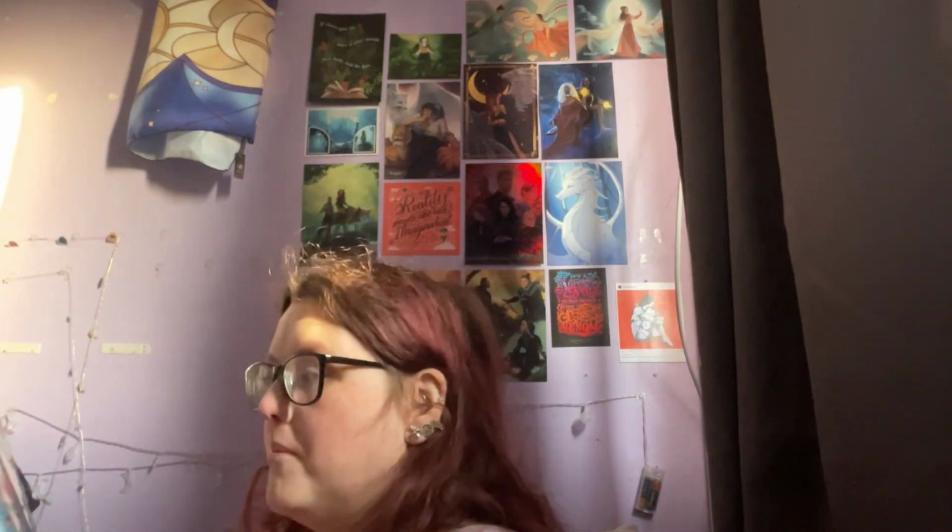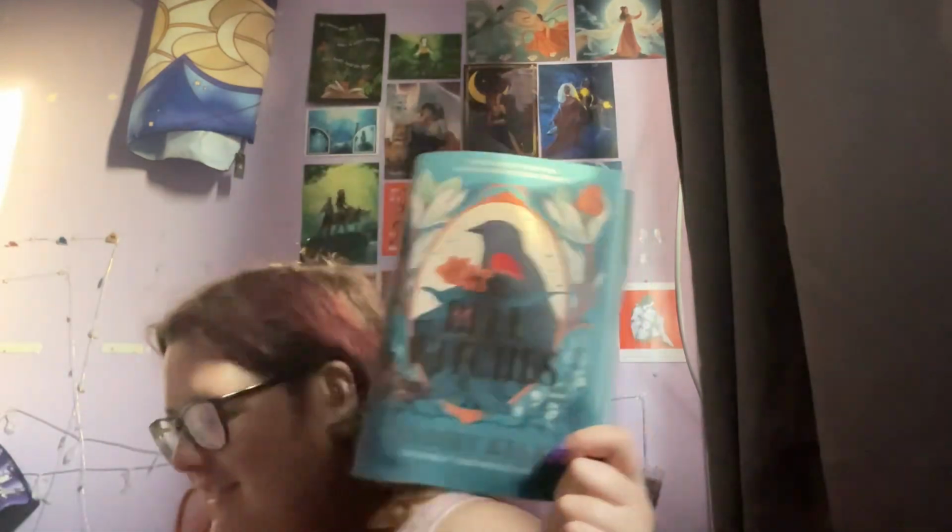I did pop into Waterstones yesterday just to have a mooch. Nothing really jumped out apart from this, and I think that was just because I was interested in the cover, but I like this cover better. I have the book in here. Look at that, it is pretty on the inside too. I've just got the protective dust jacket on because I can't read with these ones on, and I don't want to mess up or mark the actual naked hardcover.